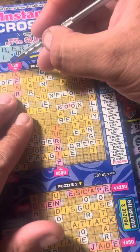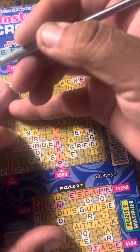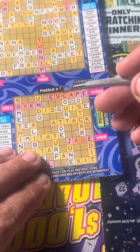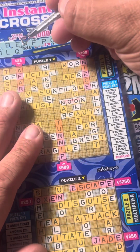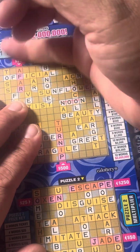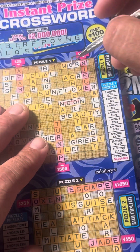Let's keep going. This ticket's still young. And there's the Q that I hate. At least I got the O before the Q. And that's the only Q that I was able to find. S. I got the S there.